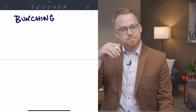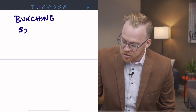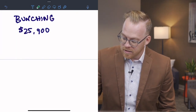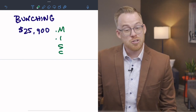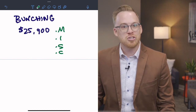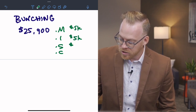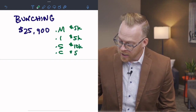Jim and Cindy file their taxes married filing jointly, and the current standard deduction for that is $25,900. Now they're filling out their taxes and looking at their itemized deductions, which is medical, interest like mortgage interest, SALT, state and local taxes, and C is charitable. Let's say it's $5K of medical they can deduct, $5K of mortgage interest, $10K of state and local taxes, which is the limit, and then another $5K of charity.